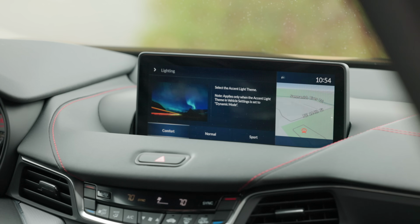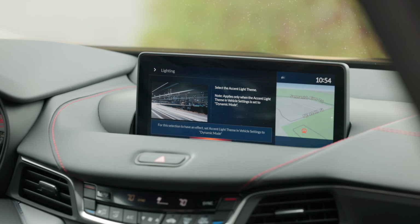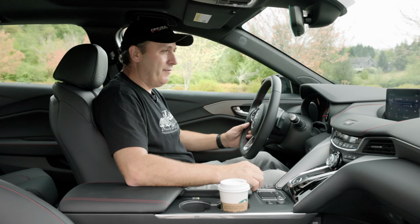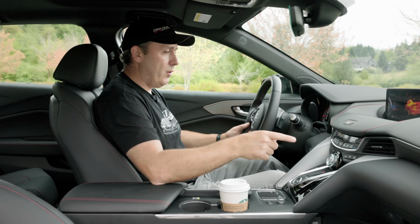Accent lighting, okay, we can modify accent lighting to be normal or sport. We go sport, everything goes red. We go normal, everything's a little bit more chill. So it's not really a lot of settings compared to some other vehicles, but it does give you a little bit of customization.